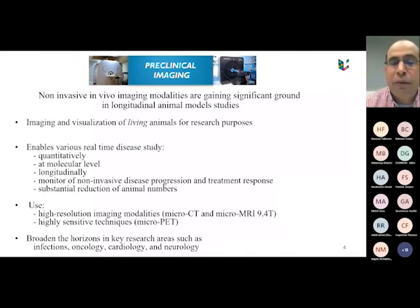And this is thanks to the kinetic modeling, which provides quantitative data of physiological processes, as an example, the receptor density, perfusion, and so on. So we work at the molecular level, and this is thanks to the use of highly sensitive molecular imaging facilities, which is the positron emission tomography.